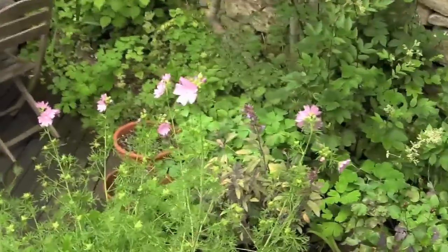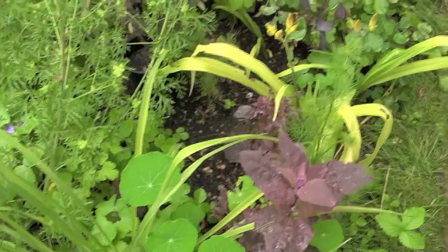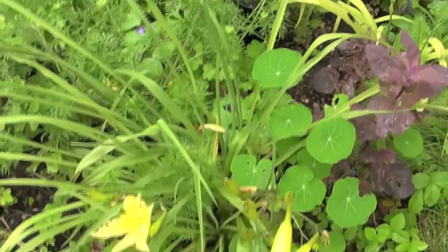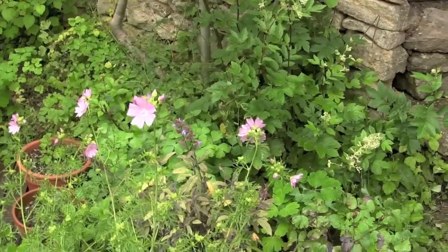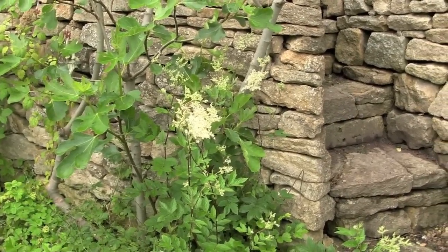This is the edible flower bed. Edible flowers, okay. So everything in here is edible. So you've got what, red orach, you've got nasturtiums. We've got nasturtiums, we've got daylily. We've got musk mallow, which is a native wild one as well. We've got meadowsweet, which you can put in drinks and things like that.